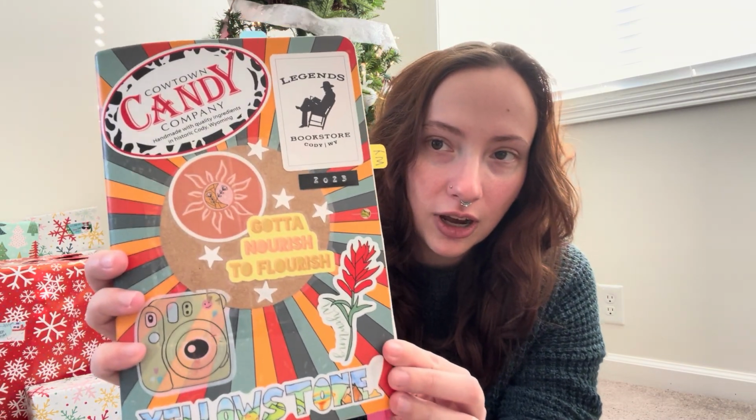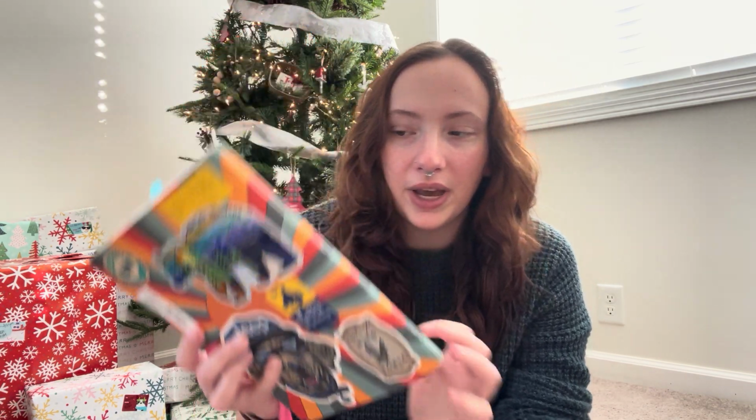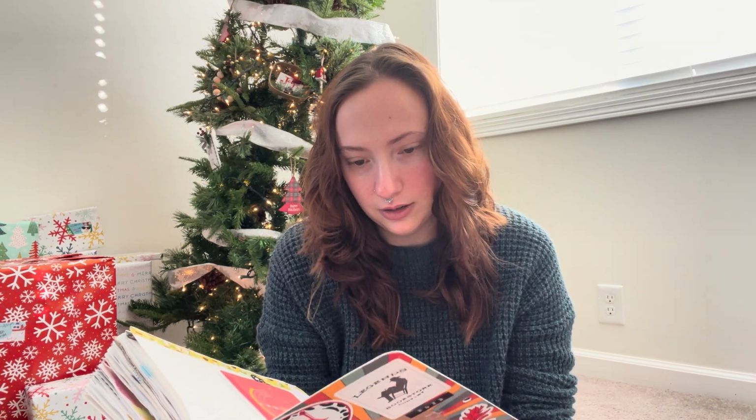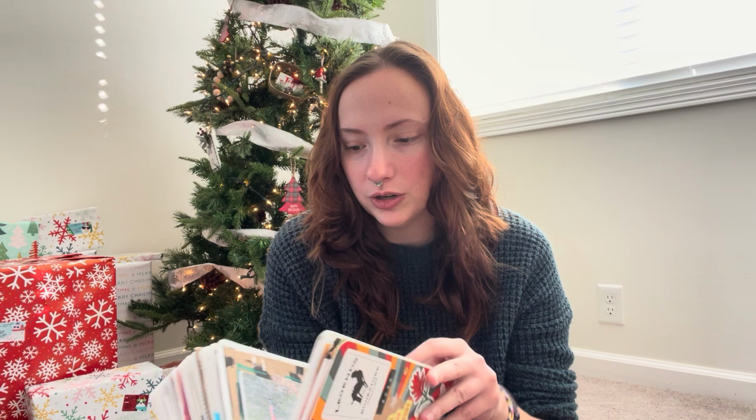I just collaged the cover with some stickers from the trip and some more stickers on the back. And then I did collage the inside as well. And there's a little patch in here. But yeah, this held my Wyoming trip.